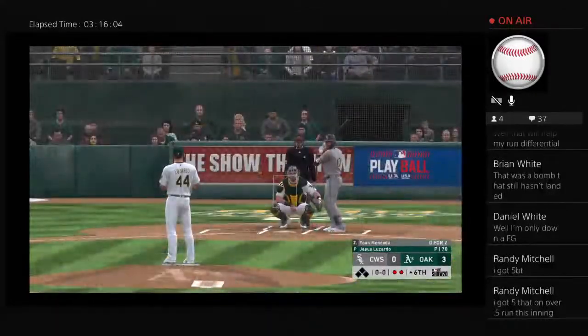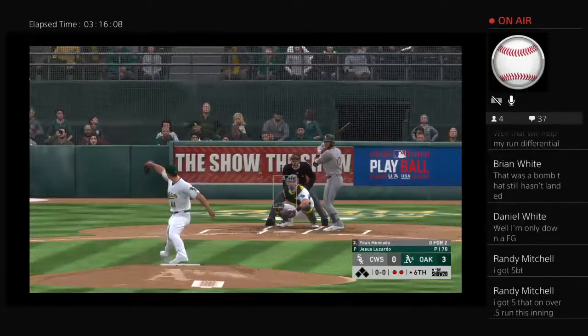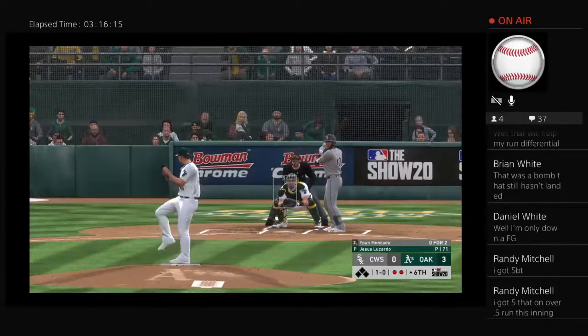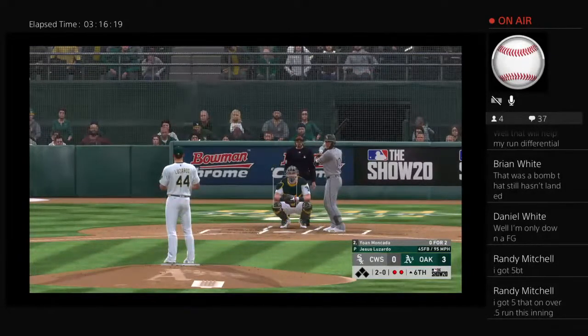So here's Yoan Moncada. It was a flyout for him in his last trip. And they'll try and get him out in front to start the at-bat, but this misses off the plate away. It's ball one. 2 balls and no strikes. The count to Yoan Moncada.